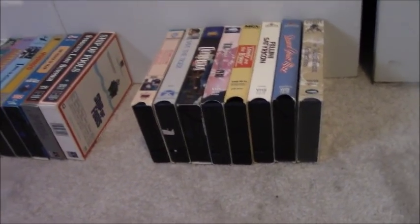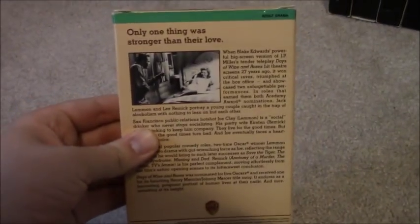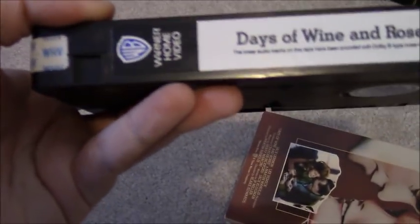The next two tapes I got are both Jack Lemmon movies. This is a Warner Brothers Cheesy Shield tape, part of the adult drama genre. Yep. This is a 1962 film, and this tape is from 1990. It's got WHV right there.